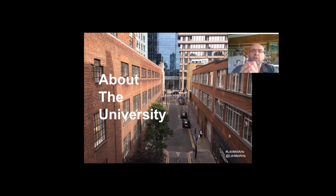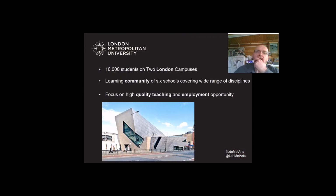So start with the university. London Metropolitan University, as you can imagine, is based in London. It houses 10,000 students across 2 London campuses. One slightly north of the city, one right in the middle of the city, which is where the art school is based. And it's a learning community effectively of 6 schools covering a wide range of disciplines.